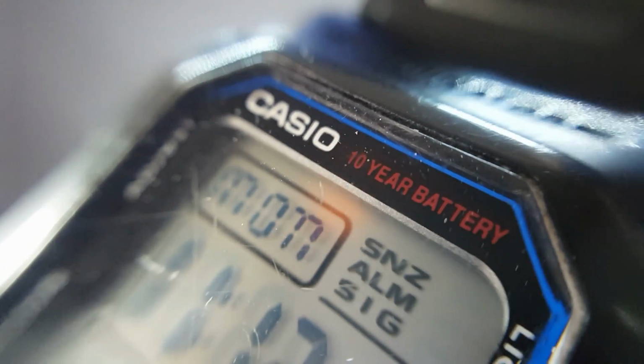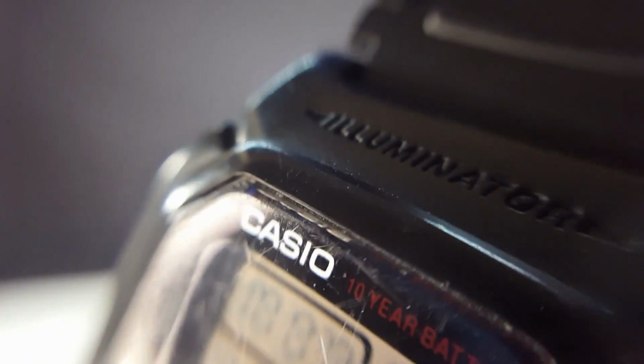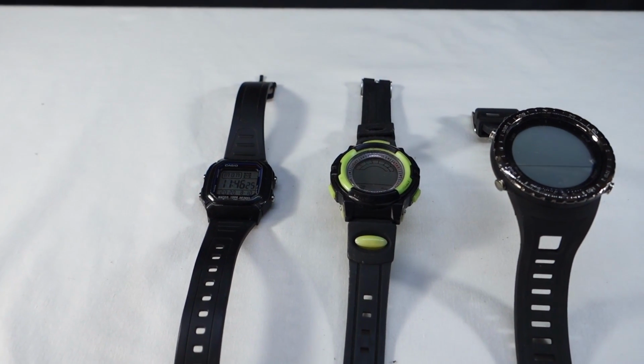The clear plastic display panel does get scratched quite easily, but it's a small price to pay. It is also strangely still able to compete with a lot of other watches in its category, even today.